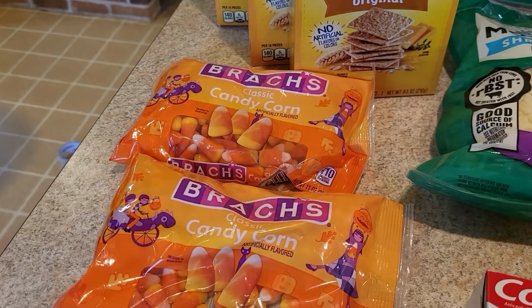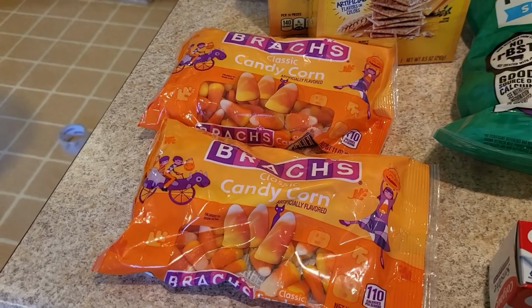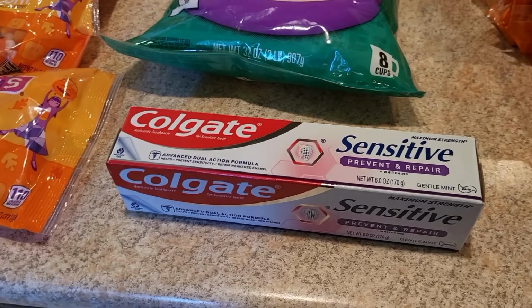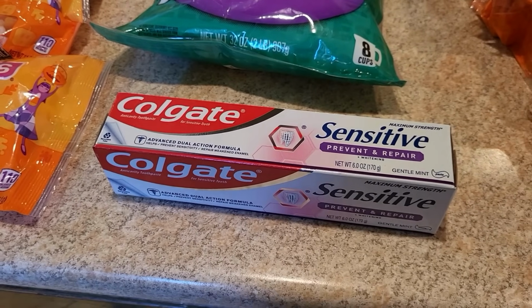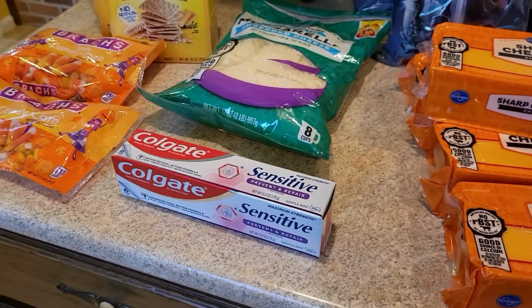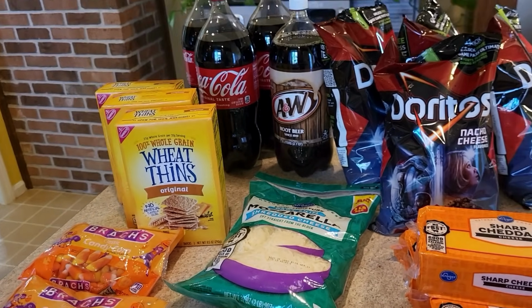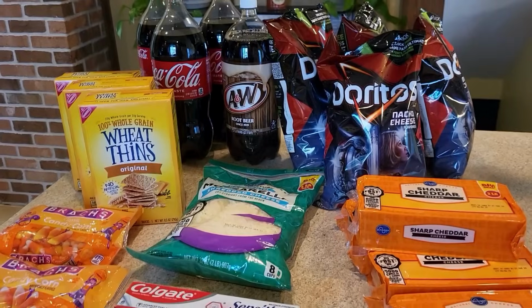It was $1.50. Never ended up finding any on a good clearance, but I was thankful they actually still had some. Grabbed 2 of those, and then a thing of toothpaste while I was there. It was $4.99, actually a $2.50 off coupon, so it ended up being $2.49, which was a great price. So for all of this on the counter right here at Kroger, it was $51.33.